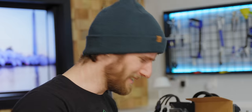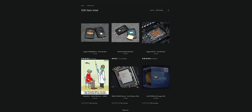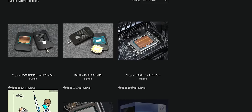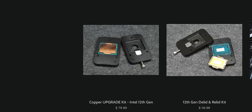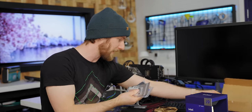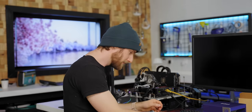I know, right? There are a few different configurations that you can get your copper IHS upgrade kit in. You can get just this, and that's $33. Or if you don't have any delidding tools or anything like that, you can get the full kit for $80, which is everything you need to take apart and reassemble your CPU. Well, there's no glue. You need to buy the glue separate.